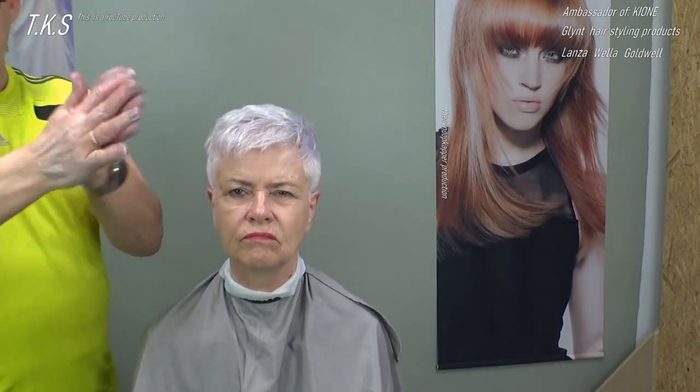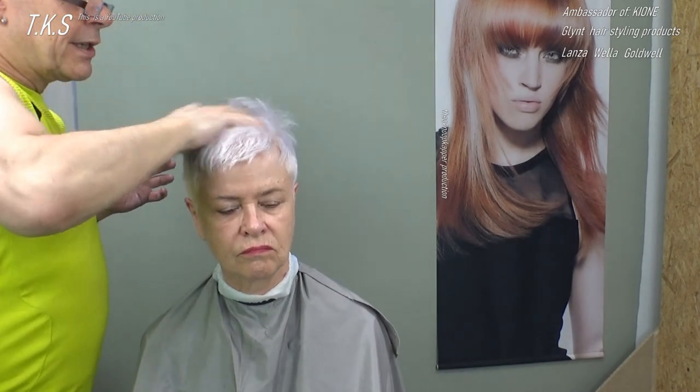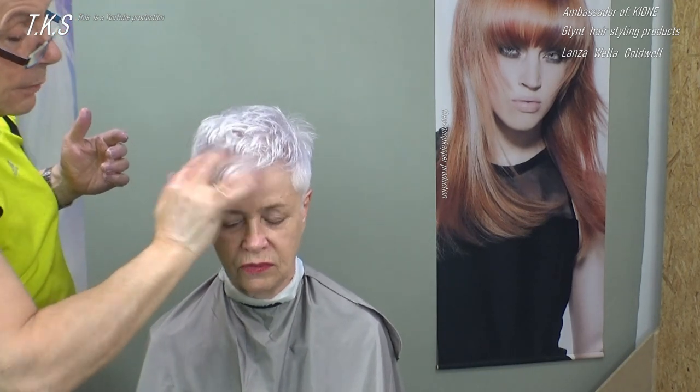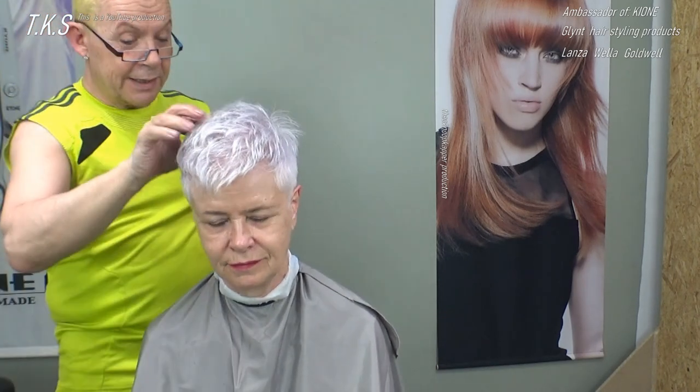Put them mostly all over my hands because I can work much longer with it. And I don't bring everything in one time on the hairs. Start at the back, wiggle to the front. Wiggle, wiggle, wiggle.